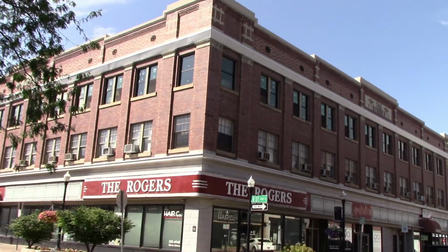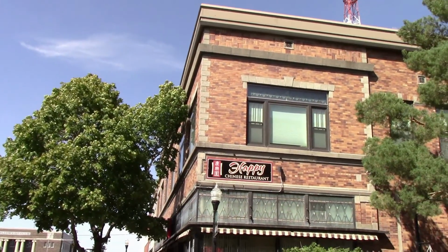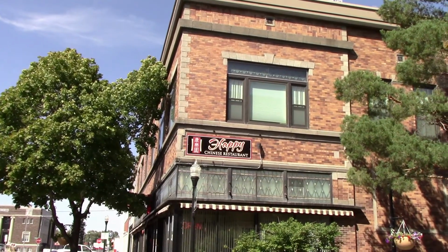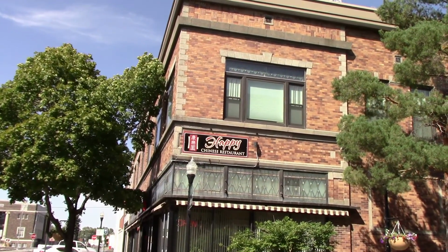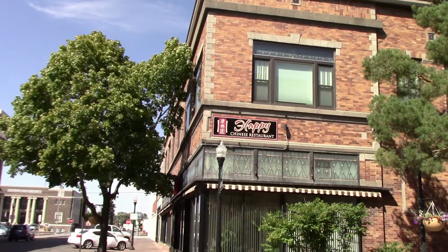And across from the Rogers Hotel is the old Montgomery Ward department store. That was a big department store chain back in the 20s. This was built in 1928. And it's now a Chinese restaurant, looks like.